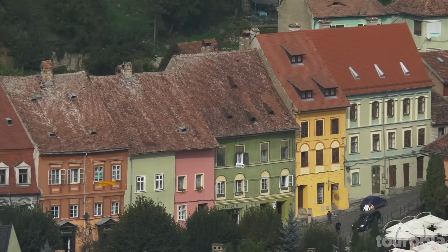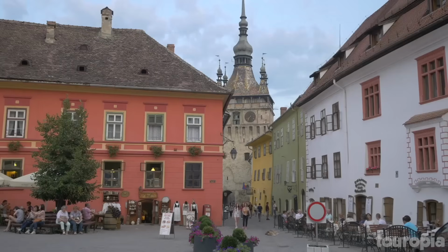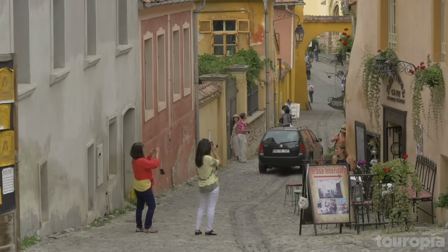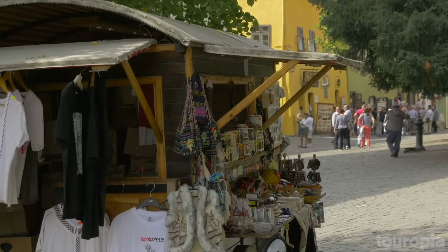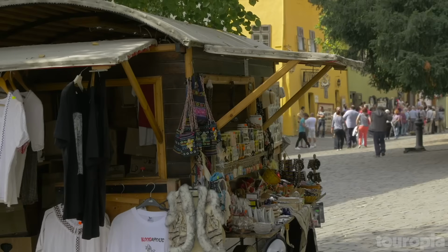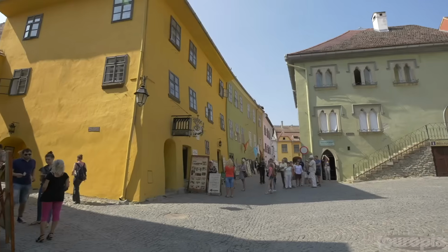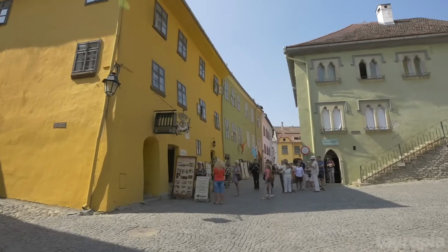As you walk the winding streets through the old city, you'll see charming city squares and brightly painted houses. Don't forget to visit the clock tower, which sits in the heart of the village. By spending a few hours in this picturesque town, you'll start to truly soak in the history and culture of the Transylvanian Saxons.